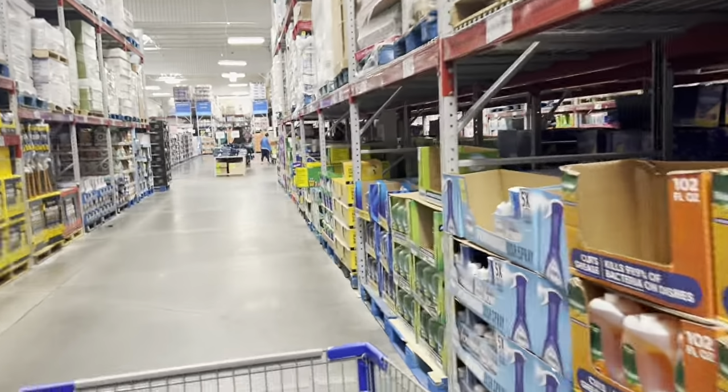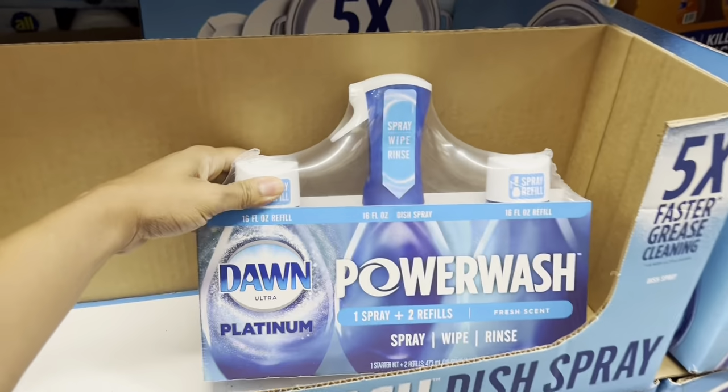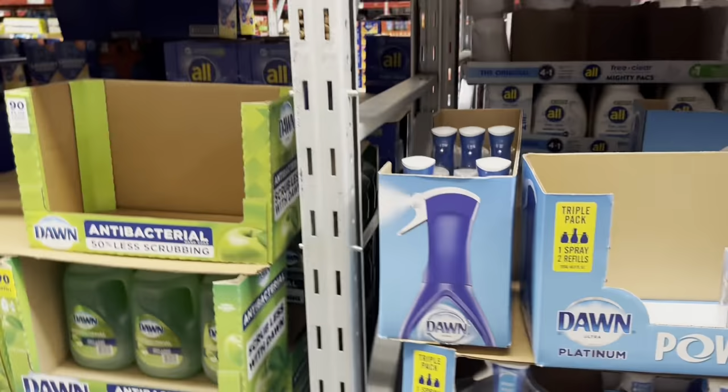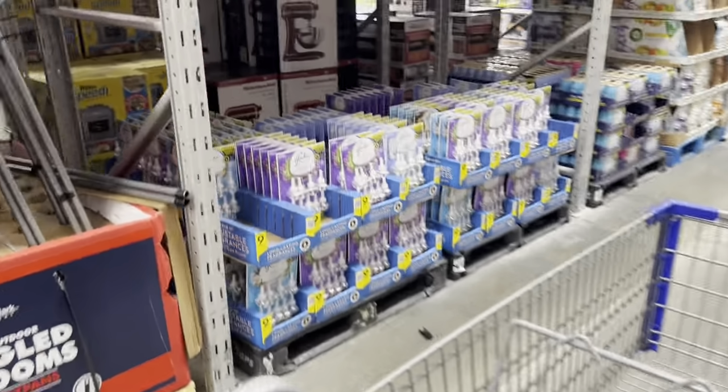All right, let's see. Dawn Power Wash, $9.98. But you get the big one and then two refills. That's actually not pretty bad because in the store, they're normally like $4.99 each. So that's actually not bad. Kind of getting like two, but getting one free. Let's see.